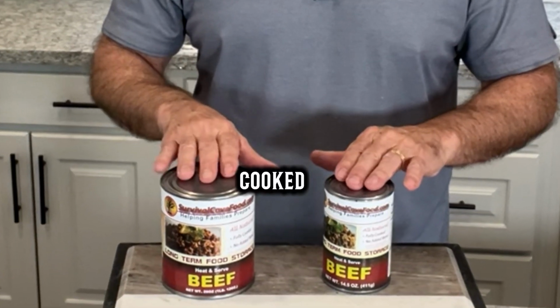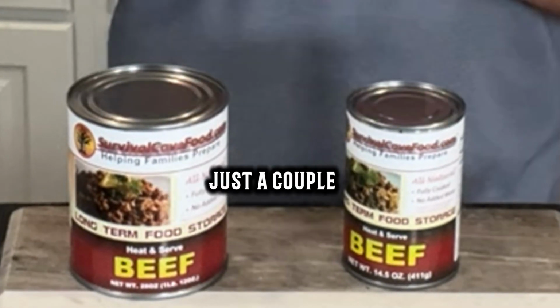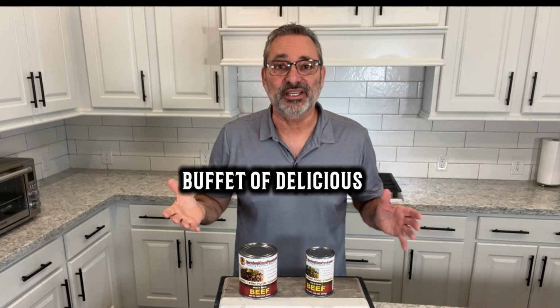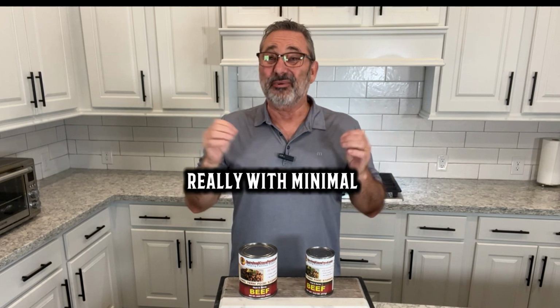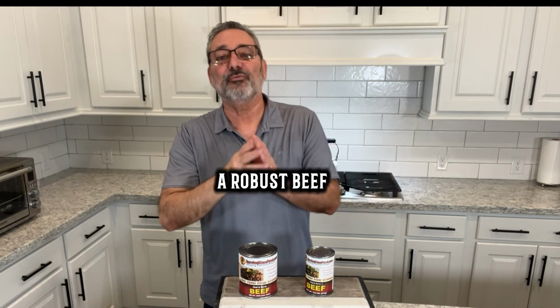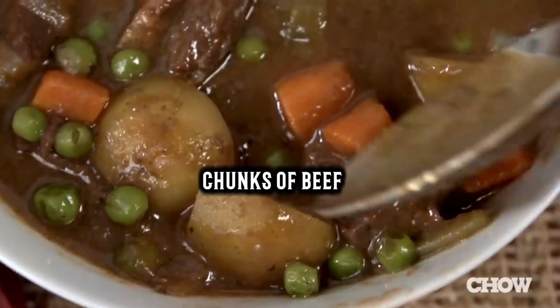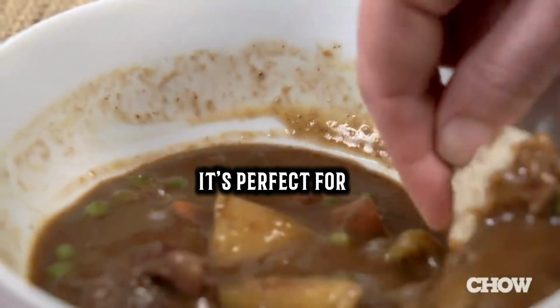Because they're already cooked, all you've got to do is open them up and apply a recipe, which probably takes you just a couple minutes. Our canned beef really has a never-ending buffet of delicious meals. It's just ready to transform into mouth-watering dishes with minimal effort. Imagine whipping up a robust beef stew, brimming with tender chunks of beef, potatoes, carrots, put whatever you want in there. It's perfect for a comforting dinner.